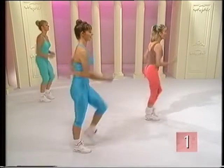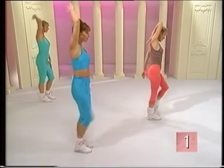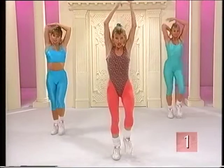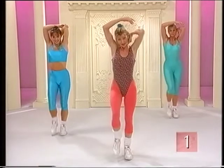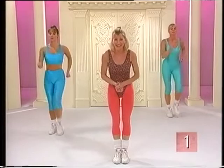Last stretch coming up, tricep stretch. Place the hand between the shoulder blades, pull back on the upper arm. And change. And arms down. Well done. Now we're ready for the fat burner.